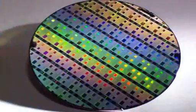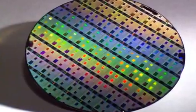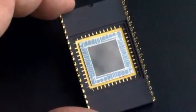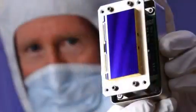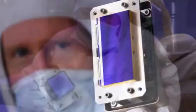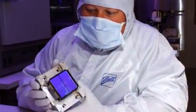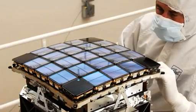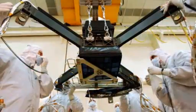The Kepler sensors are CCDs. The CCD in your camera is about the size of one of your small fingernails. The CCD chips on Kepler are a couple of inches square in pairs, and there's 42 of those. In your camera, you might have a few megapixels. If you have a really nice camera, you might have 10 megapixels. We have 96 million pixels, and they have very low noise, so we can find very small planets.